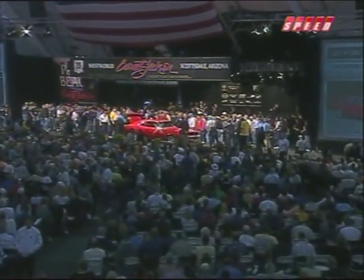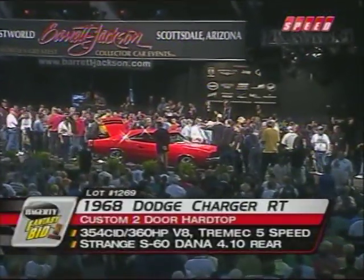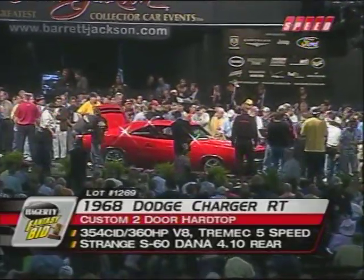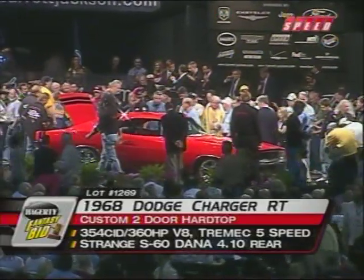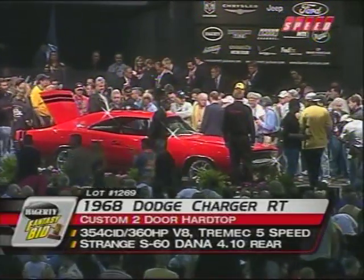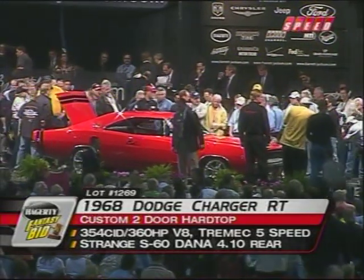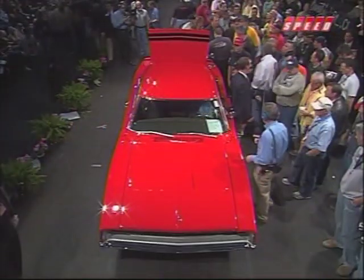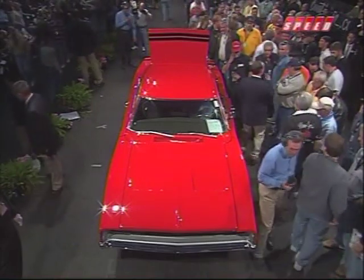And with that, we'll close the bidding on our next Hagerty Fantasy Bid car, the '68 Dodge Charger R/T custom two-door hardtop. It's gotten a lot of magazine publicity over the years. The 354 cubic inch engine, 360 horsepower, the 5-speed. All new glass, according to the seller. This is a good example of what Steve has described to us as a pro touring car. It's a muscle car, but of course it's got a lot of updates. This is not an old Hemi.